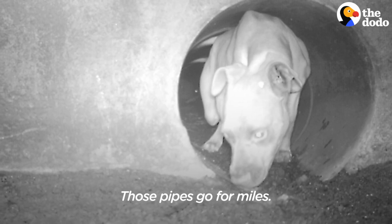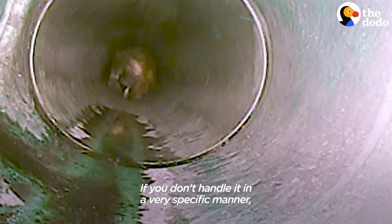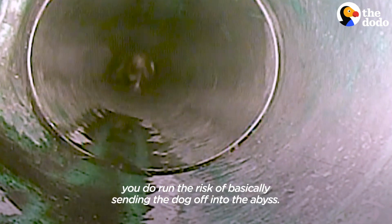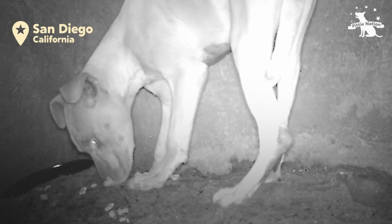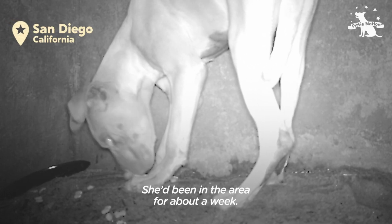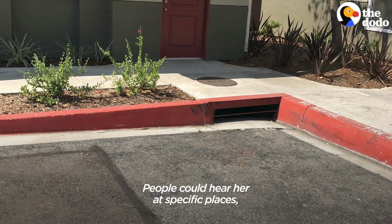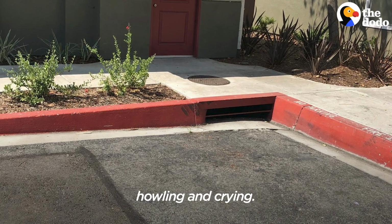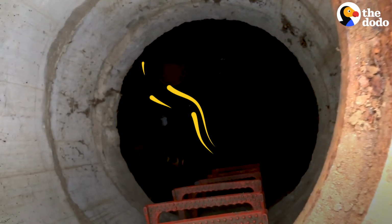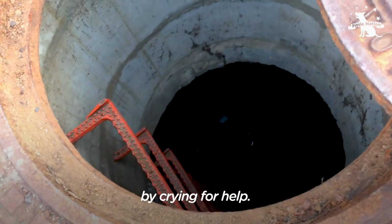Those pipes go for miles. If you don't handle it in a very specific manner, you do run the risk of basically sending a dog off into the abyss. She'd been in the area for about a week. People could hear her at specific places, howling and crying. This dog let everybody know she was there by crying for help.